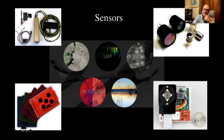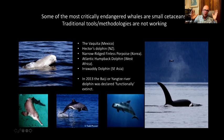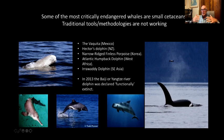And as you're all aware here, some of the most critically endangered whales in the world are now small cetaceans. And as Jeff said, you just don't want to be stressing these animals by getting close, particularly if you want to do long studies.